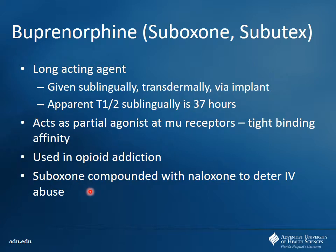We will see that it is also, a lot of times, compounded with the drug naloxone. I'll talk about this more in detail in a second, but what is naloxone? It's Narcan. What does it do? Yeah, it reverses opioids, and basically naloxone is not absorbed orally. So if I take buprenorphine orally and it has naloxone in it, it doesn't do anything. However, if I want to abuse buprenorphine and inject this product, if it has naloxone in there, then it would kick in and basically is trying to deter abuse.